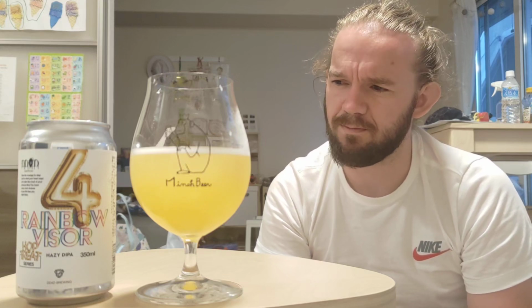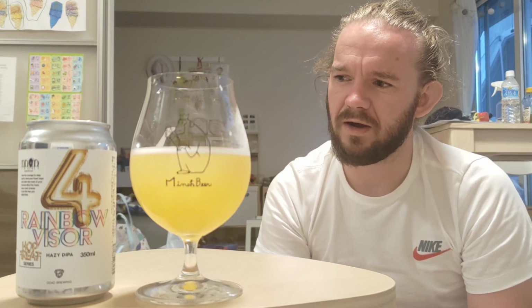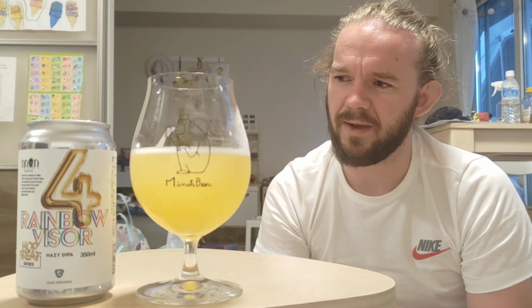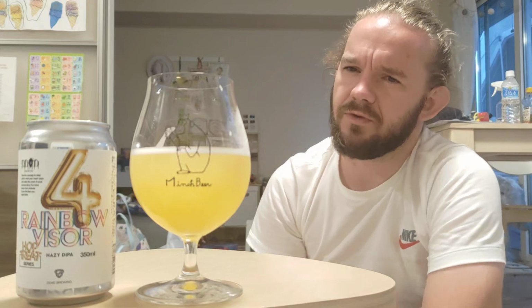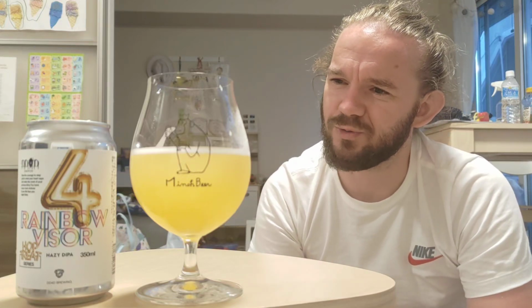And then as you reach the middle of that front third of your palate, you can feel that sort of dry apricot-y character underneath, and there's a wee bit of papaya in there as well. Then above that you've got a kind of oily pineapple-y character too, which I think is really nice.